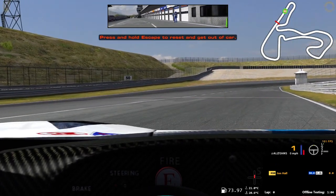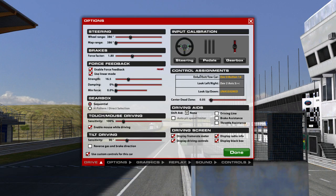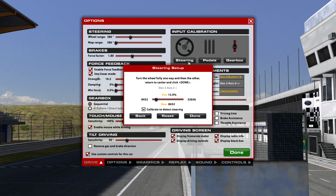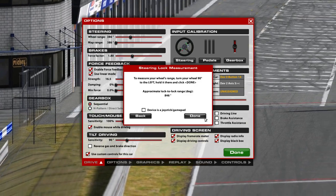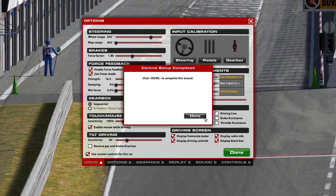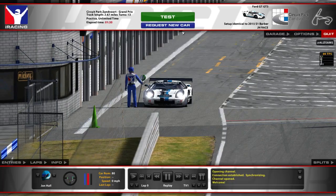Oh, shoot, I don't know why, but this V2 wheel, I don't know if it's because I switch from the Formula 1 wheel so much to the 918 wheel, but every time I switch, I have to recalibrate. Not that big a deal. Just one of those things. Alright.